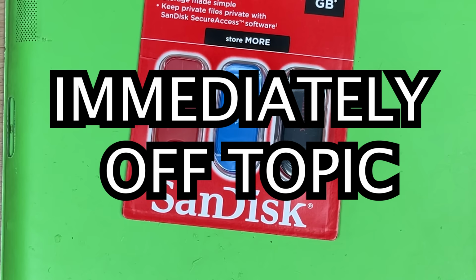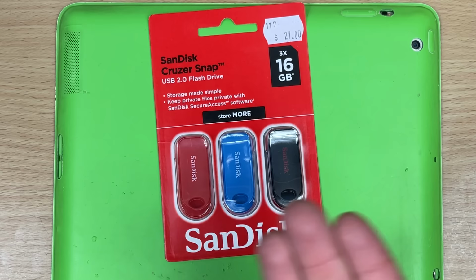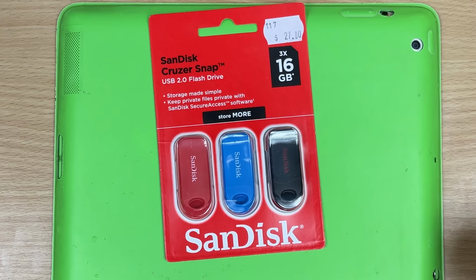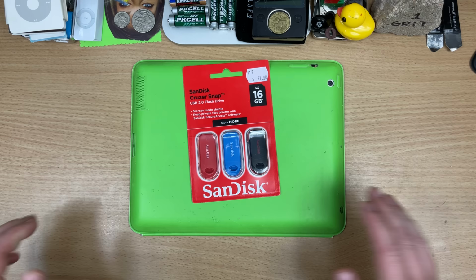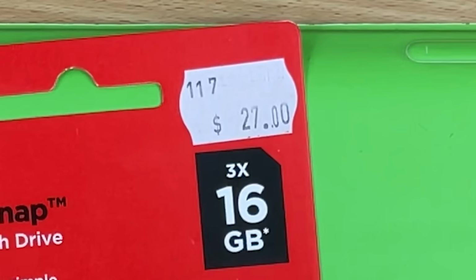Flash drives. It just brings me so much joy to see three 16 gigabyte flash drives going for $27, and not even looking for a bargain. This was from JB Hi-Fi. Mate, go on to AliExpress and you could probably buy the whole factory for that.